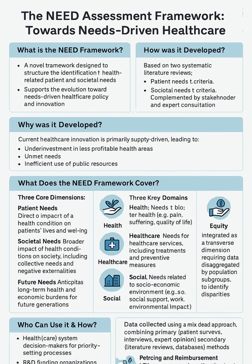Yes, exactly. And cutting across all three of these dimensions is something they call equity. It's labeled a transverse dimension. Transverse, meaning it applies to everything. Pretty much. It means you have to look at the data broken down by different groups, age, sex, socioeconomic status, ethnicity, to see if the needs or the impact are hitting some populations harder than others. Spotting those disparities is key. That seems crucial. Okay, so we have this really detailed framework: patient, societal, future needs, plus equity.